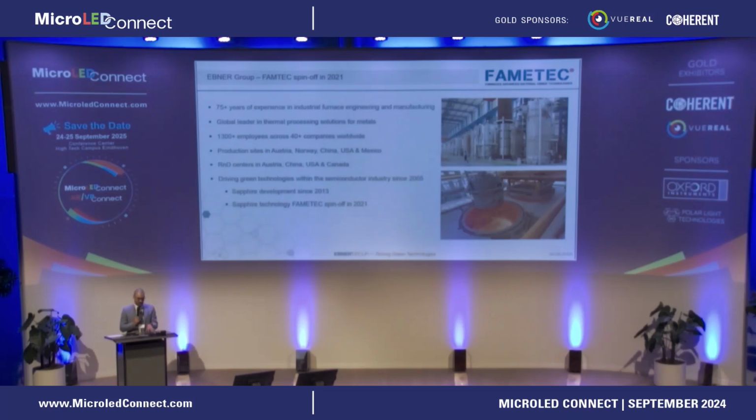But also today, we want to talk about sapphire. Since 2013, we're doing the sapphire furnace technologies. First the tool as such, then the growth, and especially since 2021, the 200 millimeter sapphire growth and qualification.